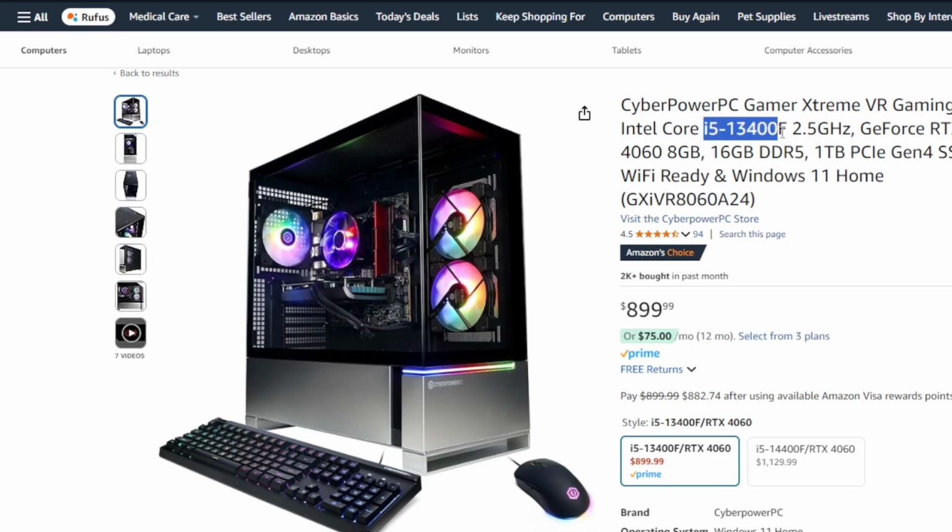So this i5 processor is going to give you some really good 1080p performance for the price point. It also comes with an RTX 4060 8GB. Now keep in mind with these pre-builts, you often don't get a lot of specifics on the listing because they're just building them wherever they build these. So they don't always use the exact same specific brand and model of the part, but you are going to get an RTX 4060 8GB at least. So that's a pretty good card again for 1080p gaming.